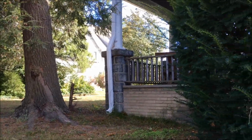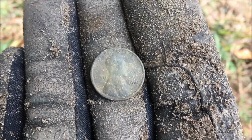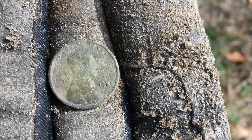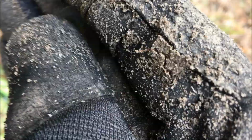All right, guys, you know it's going to be a good start. I'm at the very front of the house. There's a big tree here, so you can't really see it. I'm working by the walk up, and my very first hole of the day is a wheat penny. And it's a pretty old one, too. It's going to be hard to see, but it is 1924.